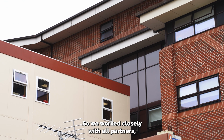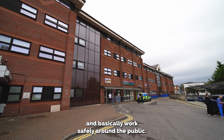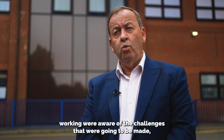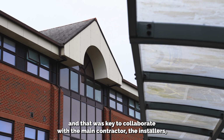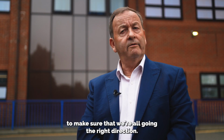So we worked closely with all partners, including JM Aluminium and London Network Scaffolding, to develop construction solutions that allowed us to negate the need for a crane and basically work safely around the public. We also had to make sure that the people that were on site working were aware of the challenges that were going to be made, and that was key, to collaborate with the main contractor, the installers, the NHS team and myself on technical and design support to make sure that we're all going in the right direction.